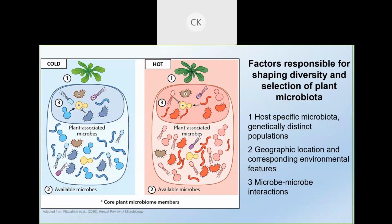Ecological factors are going to help shape the diversity and the composition of the microbiome. This is just an example of how an abiotic factor, such as temperature, due to maybe a change in location, is going to have an influence. Each plant will have its core microbiome members, which will be influenced. Usually they're unique to the species or the cultivar, so over time they're going to be influenced by the host itself and other plants in the area.